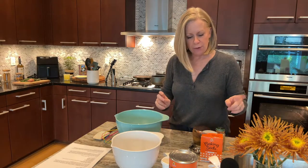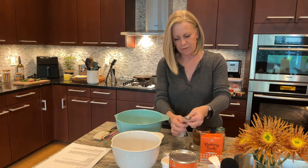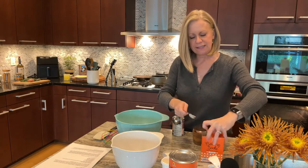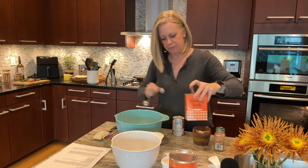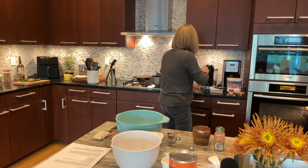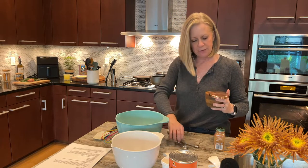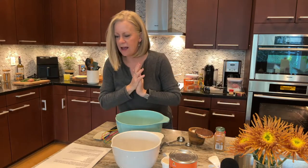So for my baking powder, I want 1 teaspoon of baking powder, but I'm going to need 2 because I'm doubling it. And then for my baking soda, I'm going to need the same. So since it's doubled, I need 2. Let me put these aside. And then I'm going to need some salt, and it calls for 1/4 teaspoon, so I'll need 1/2 teaspoon since I'm doubling it. There we go. And then my spices.